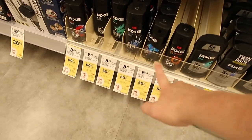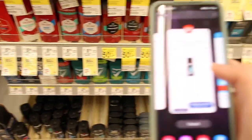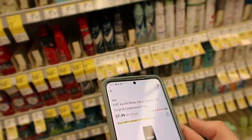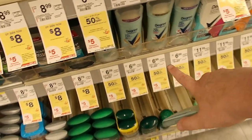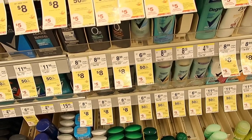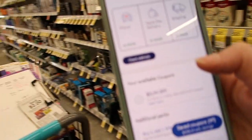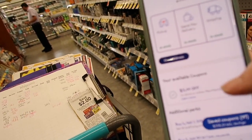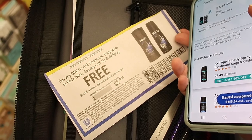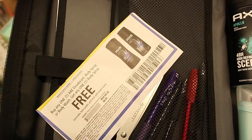The deal we're gonna do, we're gonna get the Axe deodorant for $8.79, but you can actually price match it to $7.49. We're gonna grab 2 of those, and then we're gonna grab one of the Degrees for $6.29. Now they are buy 1 get 1 50% off, so you can end up getting 2 of the Axes and 1 of the Degrees. Now there is a $2 off of 3 digital coupon that you can use for the Axe. Otherwise we do have the buy 1 get 1 free coupon, but it will take off the 50% price, so I have to figure out which one's the better deal. But anyways, you're gonna do that.